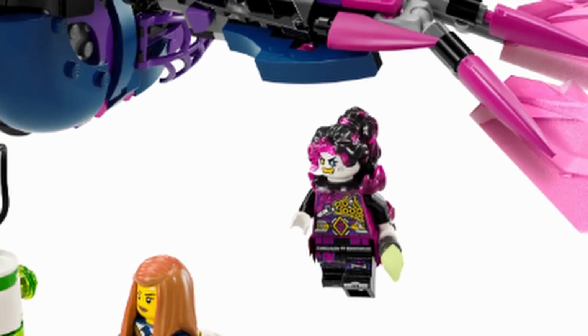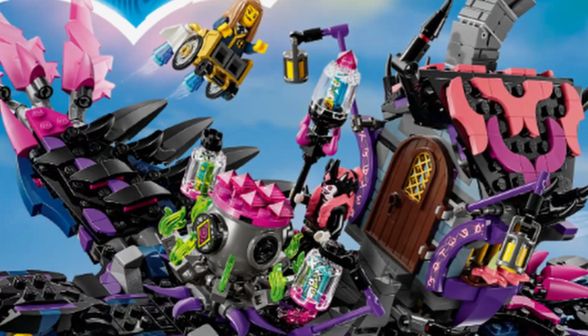There's also that raven again. It's not carrying a jar this time. Interestingly though, it seems like the Nether Witch, who's standing here on the centre of the creature, is holding one of them. I don't know if she's grabbing them all to make them into something. She has a large cauldron there. I don't know if this is going to be like a Hocus Pocus thing going on, but it seems like she's collecting them for a reason.